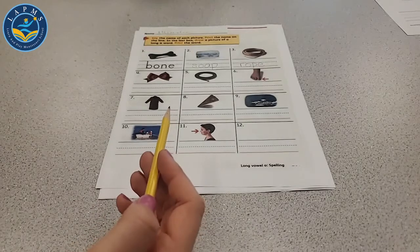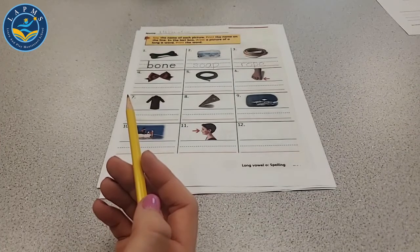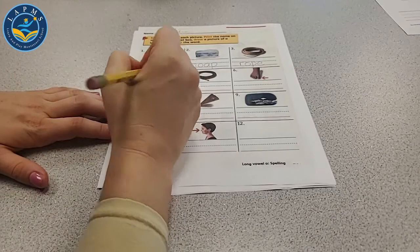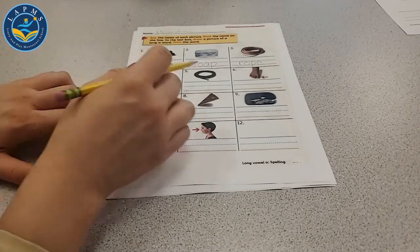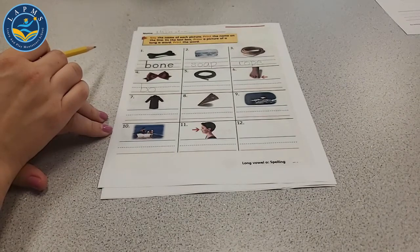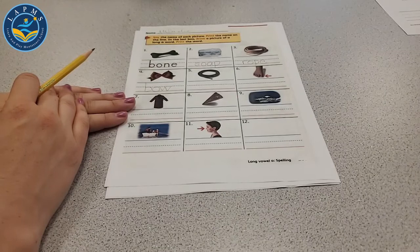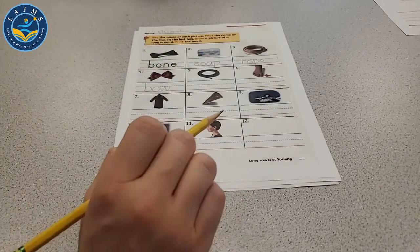Number four, we're looking at a bow. A bow. How do we write bow? I hear the beginning sound is a B, and I know there's a long O, but what are we gonna do here to make that O a long sound? We're not gonna add an A. We're not adding an E, a W, that's right, I'm glad you remember. W, bow. Okay, let's take a look. We'll finish this later. I'm excited to see this one, okay?